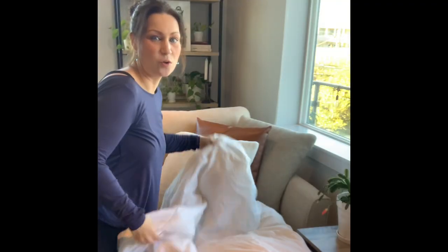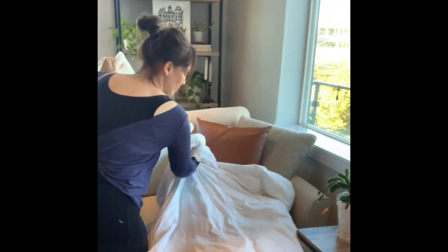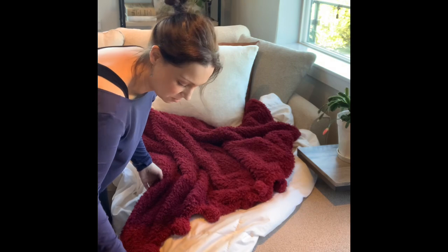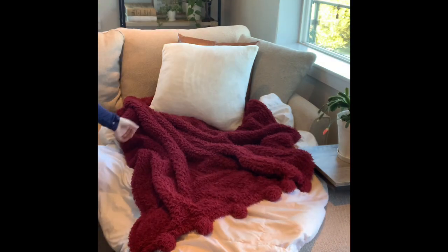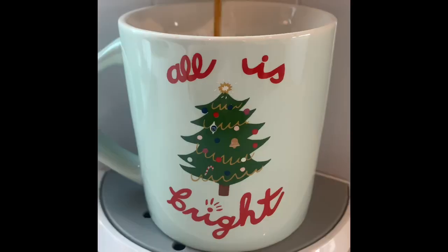Over here in this corner, it gets kind of cold because the windows are here, but I'm going to try to make this a cozy spot. I might have made it a little too cozy. So I just laid down for a little while. I think I'm going to get back up.